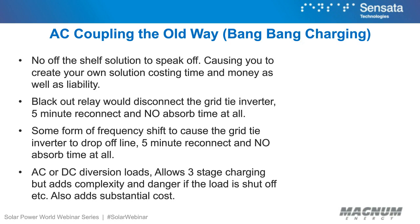The other thing we've done is frequency shift. In the past, we've had inverters do frequency shift, like the PAE, for instance, by Magnum. It does frequency shift, so if you're using somebody else's inverter, not the Micro GT, it will still knock them offline. The SMA and the Schneider both frequency shift, and they do the same thing. When the battery starts to get fully charged, they shift the frequency out of the UL window, which will then knock the grid tie inverter offline. But again, the unfortunate side effect of that is once the battery voltage drops down, that frequency will come back and stabilize at 60 hertz. But now we have to wait 5 minutes again for that grid tie inverter to reconnect. And again, just like the first example with the blackout relay, we don't get any absorb time.